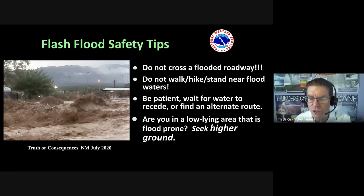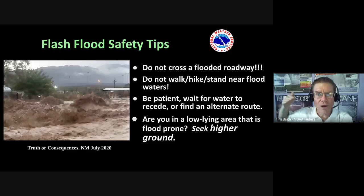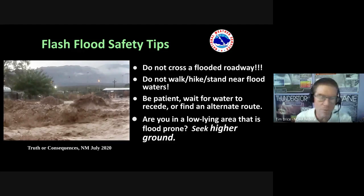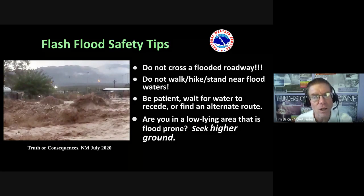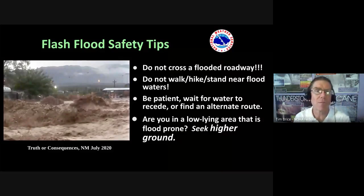You want to be patient. You want to wait for the water to go down. Like I said, turn around, don't drown. It's better if you come up to the road and you see where the water's crossing the road, tell mom or dad, turn around, don't drown. It's better to be late to soccer practice or take a few extra minutes to get to the grocery store than to drive through that flooded roadway. It's just not safe. And if you happen to live in a low-lying area that has a tendency to flood, when you see there's heavy rain in the forecast, that might be time to go visit grandma's house or visit somebody else's house.